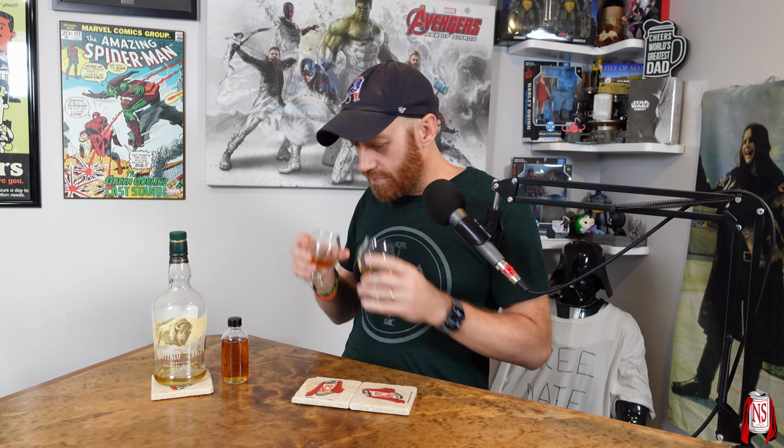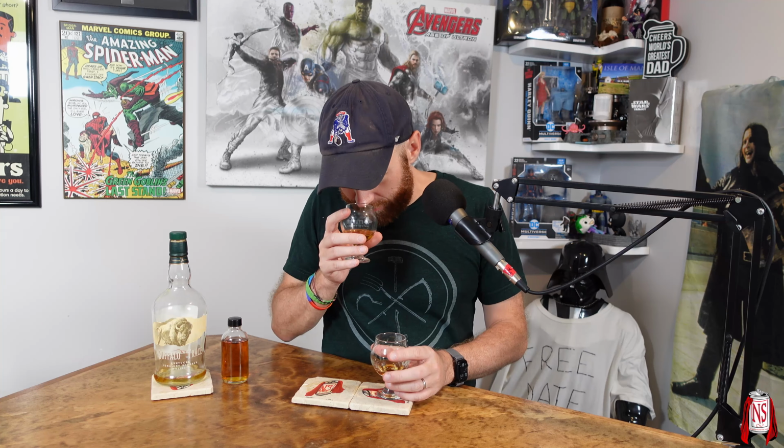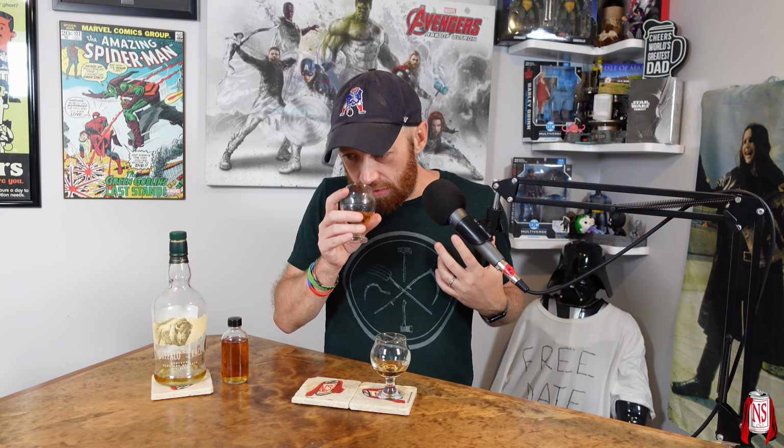Interesting. Going in full nose, a little less ethanol. It could be that my nose is accustomed to it. Hairspray. Interesting. This one is missing a lot of the caramel, the sweetness, the vanilla. You're just getting a lot of the booze coming through. I thought it may have been just my nose accustomed to the ethanol, but no, it's really not. And that's really bothering me. There we go. I'm better now.